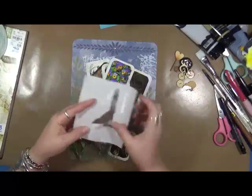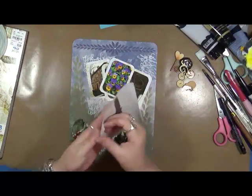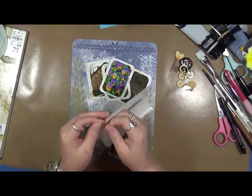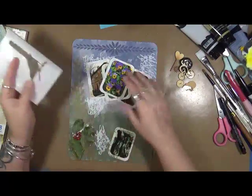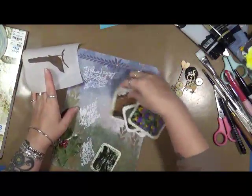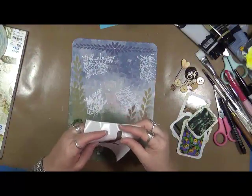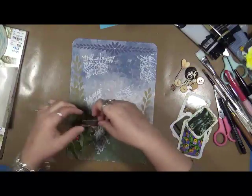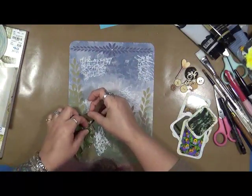Then out of this pad of paper, I cut out one of the birds. And then I stuck it through my Xyron machine and made it into a sticker. So that's the first thing we're going to do. The first thing I want to do is put this bird down, because I want him, her, it, whatever he is, she is. I want my birdie to sit right here in this little holly tree.